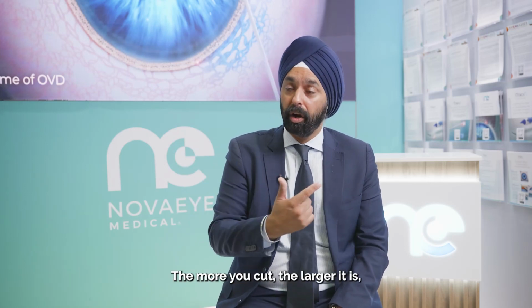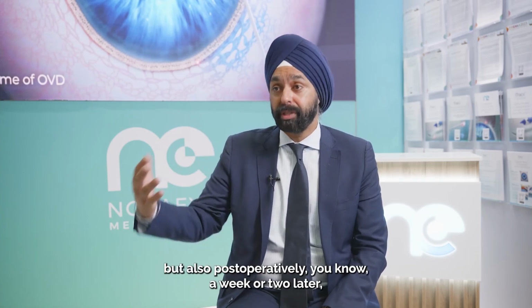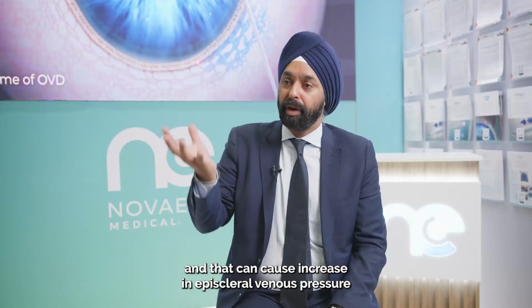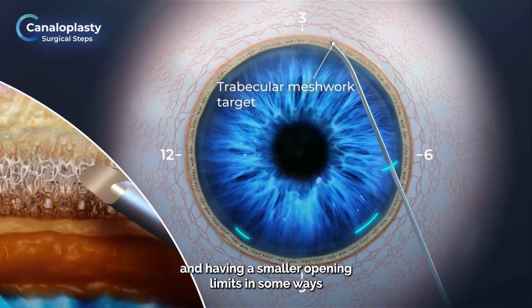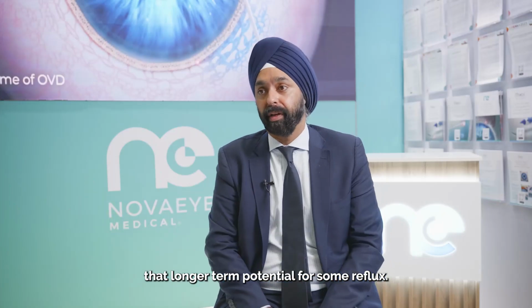The more you cut, the larger it is, the more I think risk you have of intra-op heme, but also post-operatively. A week or 2 later, some people can breathe too hard, sneeze too hard, squat, and that can cause an increase in episcleral venous pressure and cause a reflux of heme. So I think having canal dilation with viscoelastic does tamponade, and having a smaller opening limits in some ways that longer-term potential for some reflux.